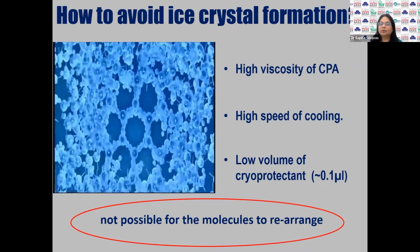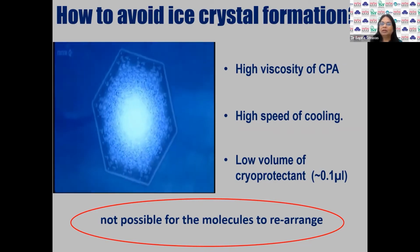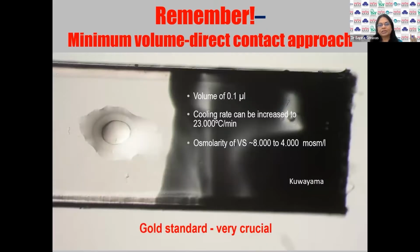And this is the basic fundamental thing that we used. We increased the viscosity of the cryoprotectants. We increased the speed of cooling. We lowered the volume of the cryoprotectant around the embryo, the media around the embryo, and we did not allow the ice formation. We did not allow liquid to solidify, and we actually kept the molecular organization of the liquid and moved it into a solid glass-like state. So there are three variables. One is the rapid cooling and warming, the concentration of the cryoprotectant, and that minimal volume that Kuwayama allowed us to use and gave us this beautiful concept of low volume, where there was direct contact of the cell with the liquid nitrogen with very minimal volume on the device. And that rapidly increased the cooling rate, and that actually made survival so much better.